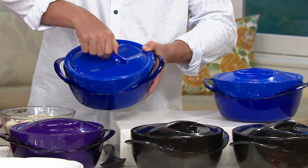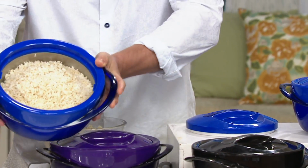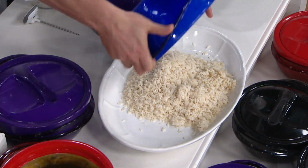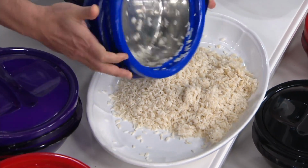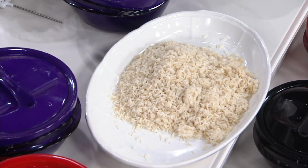So if you're taking, say, I've got some rice in here that's been cooked, and just to give you an idea, I'm going to pour this out on this platter. Oh, you can see the steam. That is the capacity of that rice. That would feed my family of 4 and then some. That's a lot of rice.